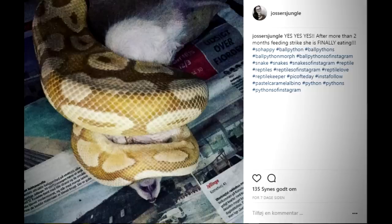Which means, in nature, ball pythons live underground in small hollows, so I tried to mimic that. Smaller terrarium, made sure she had the heat, the humidity, everything she needed, and I covered up the terrarium to mimic this dark environment that she usually lives in. And that worked like a charm. I left her alone for a week, only checked on her once a day, and she ate right away.